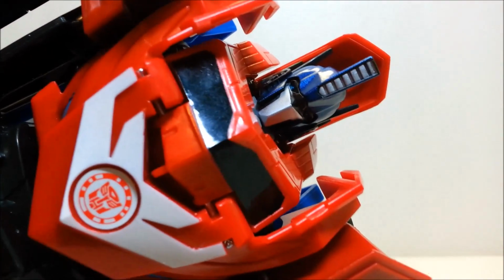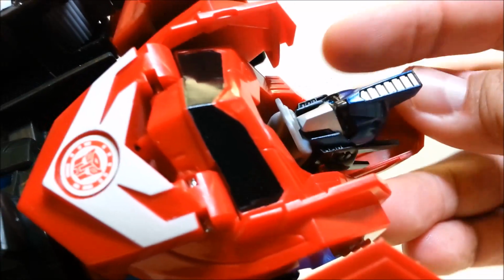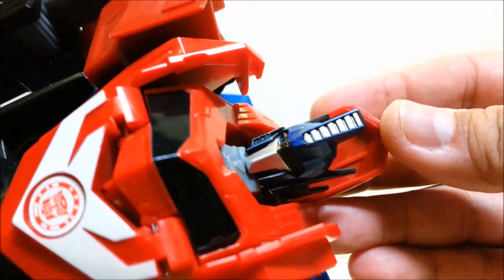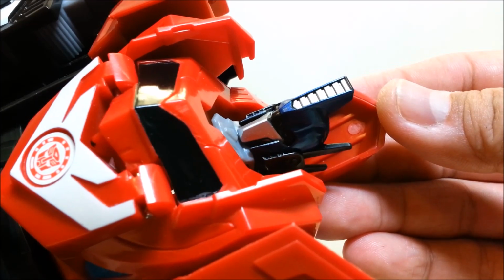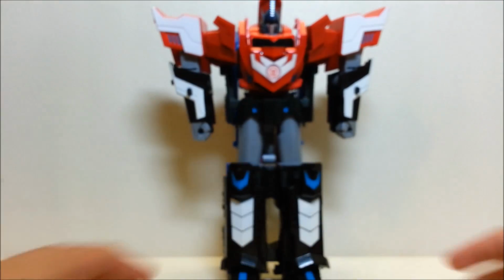I'm going to bring him in close so we can take a look at his face real quick, because I love the head sculpt. And check that out. Very cool looking Optimus Prime head right there. Sadly, we can't turn it. That's unfortunate. There's no head articulation on this one. But very cool head. Hopefully we're getting it all in there. This guy is humongous, and he's very difficult to get all in frame.